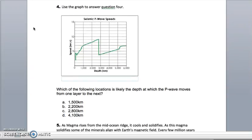Number 4. Use the graph to answer question 4. Which of the following locations is likely the depth at which the P wave moves from one layer to the next? A. 1,500 kilometers. B. 2,200 kilometers. C. 2,800 kilometers. Or D. 4,100 kilometers.